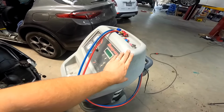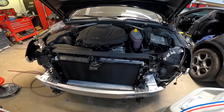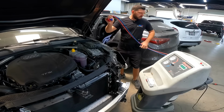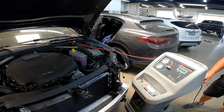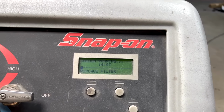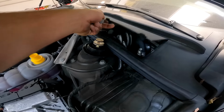So next I want to put the Freon back in the system. I got my AC machine, so we'll hook it up, we'll put the Freon, and then we'll do the final start and let it warm up. And I think we should be good. And that's it, we're done with AC. Gotta put those caps back on.